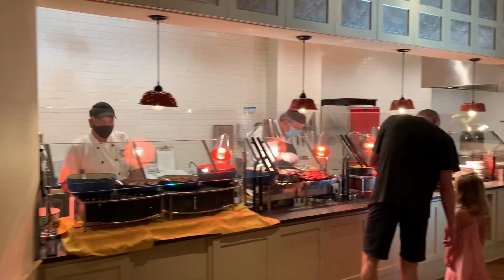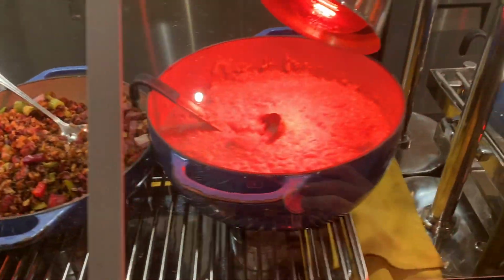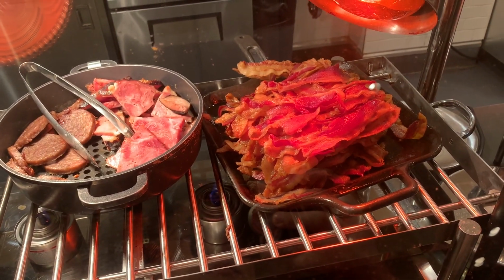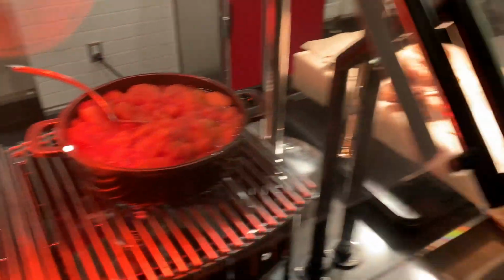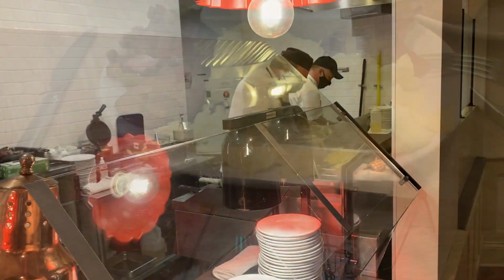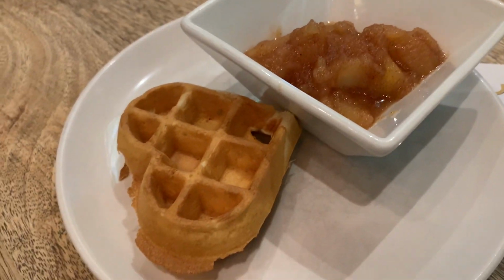Breakfast, have a pretty good menu. Got some biscuits and gravy, got potatoes, hash, oatmeal, got some grits, ham, a lot of bacon. Wow, that's a lot of bacon. It's baked apples. And then there's omelets over there. So let's try everything they got, including grits and some bacon, apple, and a waffle.